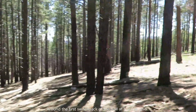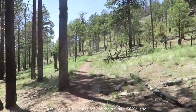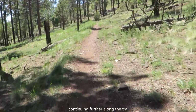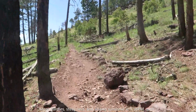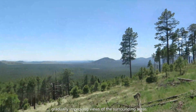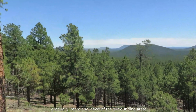That was the first switchback. Turn around. Now we're heading towards the direction of the sun. Upwards at a steady pace, steady incline, and we're just going. Up of the mountains in the vicinity. Take a look at that. Isn't that gorgeous? Isn't that gorgeous?